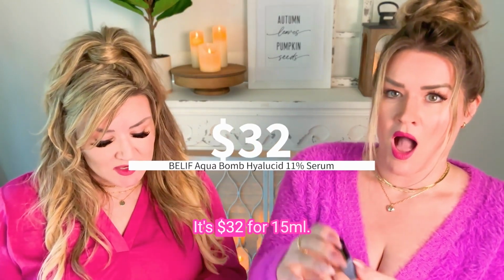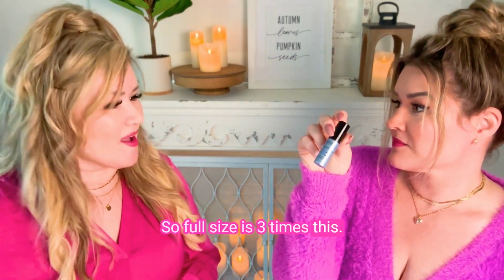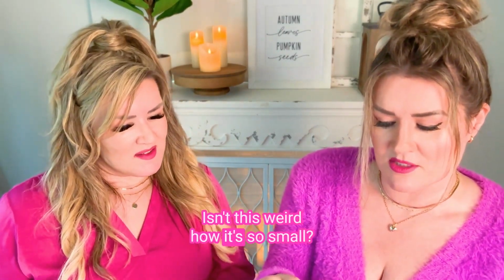It's $32 for 15 milliliters. Really, so cute. It's small. The full size is 3 times this. Okay. Just 3. This is 5 milliliters. It's small. Isn't this weird how it's so small?